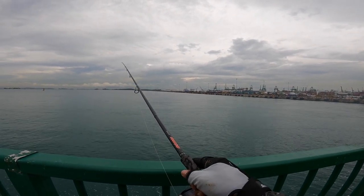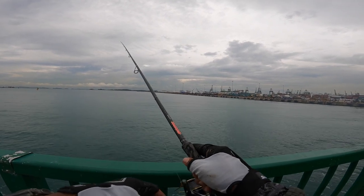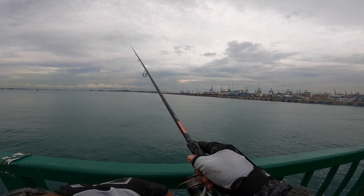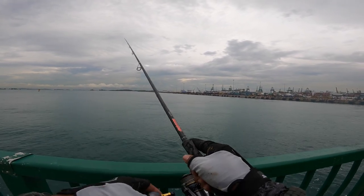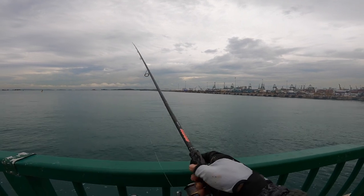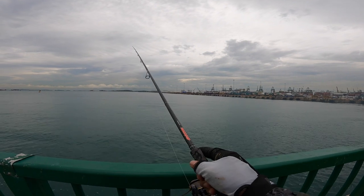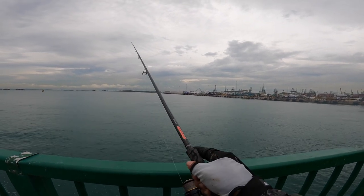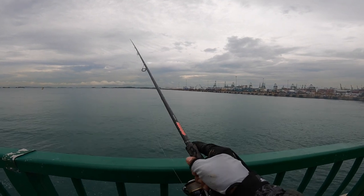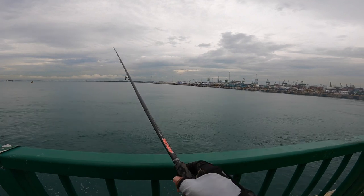Sometimes the fish will take on the drop. When you jig up a few times, 1, 2, 3, 4, 5, then you let it flutter down, depending on what type of jig you're using. Let it flutter down. Sometimes the fish would like to take it on the downward spiral, the downward fall, during the drop.